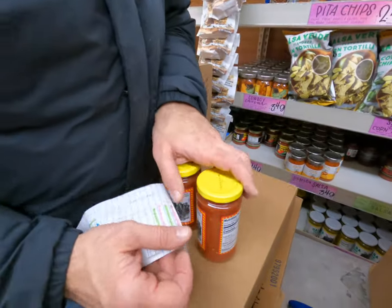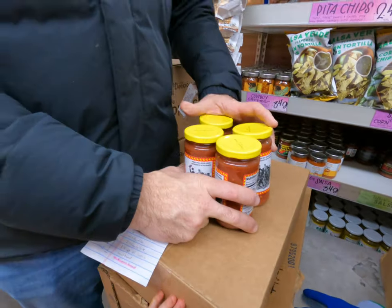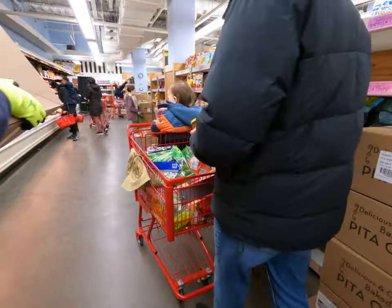Looking for the salsa. How many? Probably three. We eat a lot of salsa because we have a lot of burritos. I'd say four. Four, yeah, you're probably right. Yeah, four salsas.